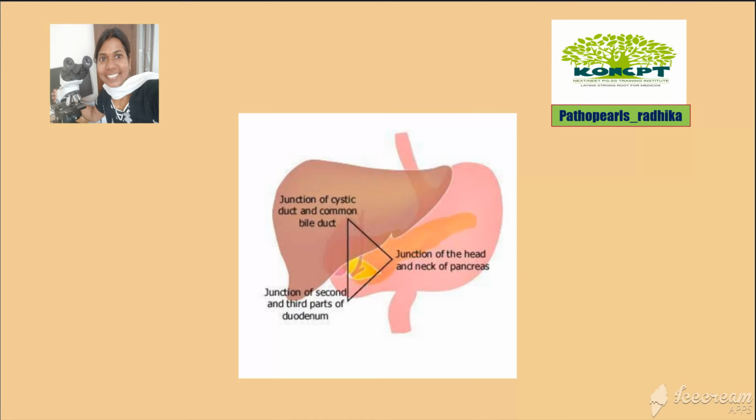So you can have similarly a gastrin producing tumor either in the peripancreatic soft tissue or due to gastrin producing tumors in the stomach. So this occurs in gastrinoma triangle and this is the gastrinoma triangle. This is also a pancreatic neuroendocrine tumor. So the gastrinoma triangle is otherwise called Passaro's triangle, which is formed by junction of head and neck of pancreas, second and third part of duodenum and cystic duct and CBD.